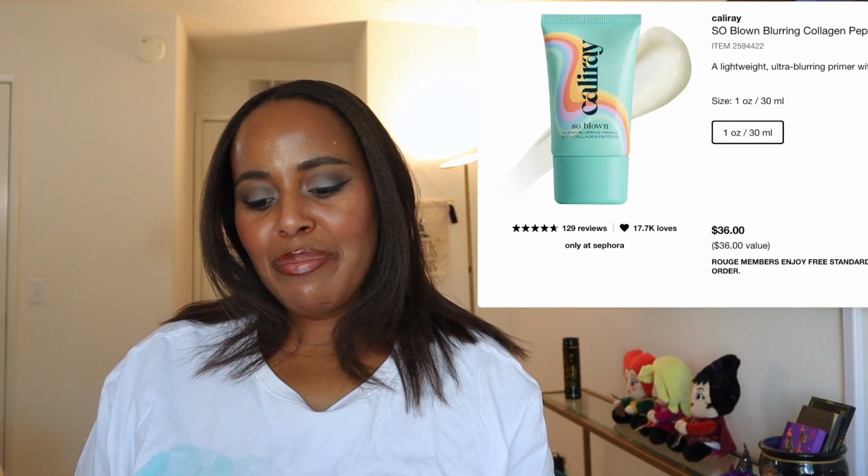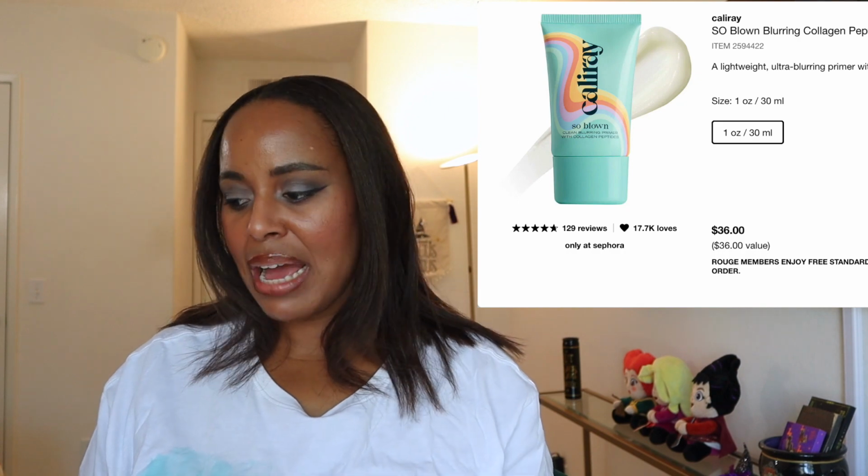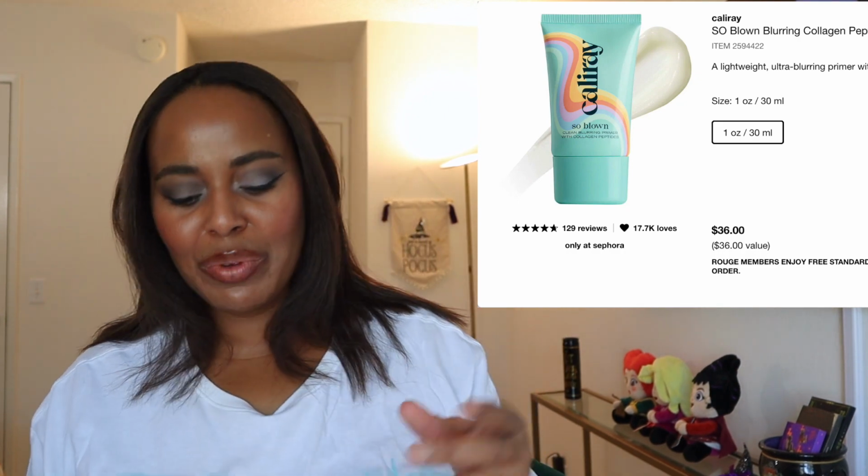Now this actually is a primer. Calorie is the next one, Blurring Collagen Peptide Primer. I have a sample of it. It's around here somewhere. I forgot to apply it in the Get Ready With Me.